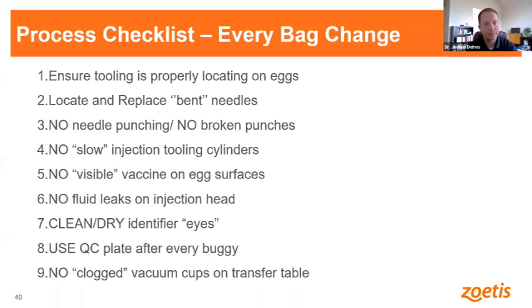Check for that. How about on the egg surface? Are there star cracks? Is there a good punch? And is there any vaccine present on top of that? You don't want any vaccine at the top of your eggs. Checking for fluid leaks. Look at the top of your heads. Is there any fluid leaking? Something that needs to be changed, tightened up?